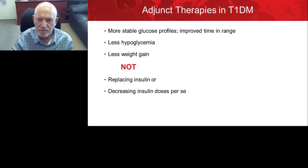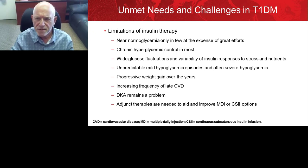So what we can see, observational data from the Type 1 Diabetes Exchange tells us that there are a number of unmet needs and challenges in type 1 diabetes. First of all, the limitations of insulin therapy alone are very clear. Most type 1 diabetics using either intensive insulin therapy or continuous subcutaneous insulin infusion are not able to achieve the recommended levels of glycemic control.